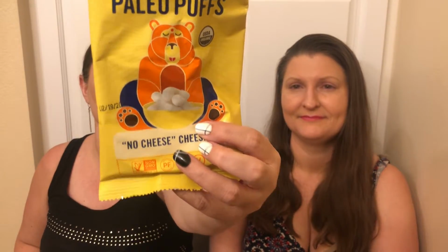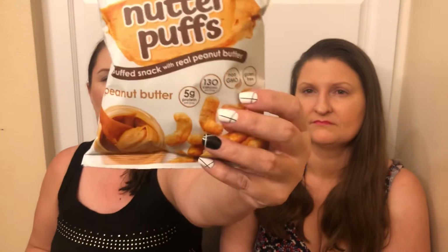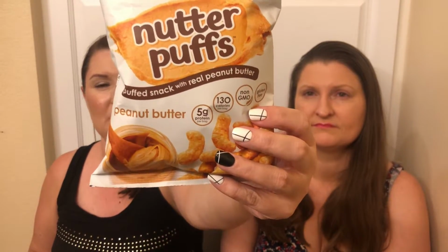And then there's grain-free paleo puffs. No cheesiness. Interesting. And see, we don't have a lot of dietary needs. So when they give me stuff, I think that's cool that they make it, but I can eat whatever, pretty much, except I hate coconut. Pop Chits, Nutter Puffs, I've had these before. They're peanut butter flavored, so they're pretty good, but it's just weird. A lot of these are like repeats. This is the one that I don't think I've gotten before.